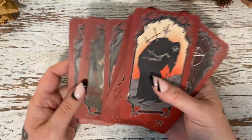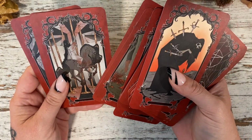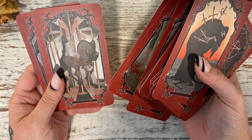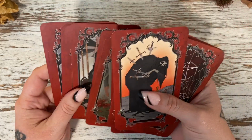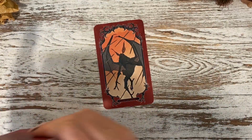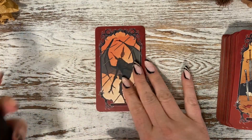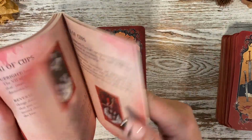And I'm digging it. And this is actually one that I think was really done well. So, let's go ahead and do Mothman and read from the guidebook. This is going to be the 8 of Wands.